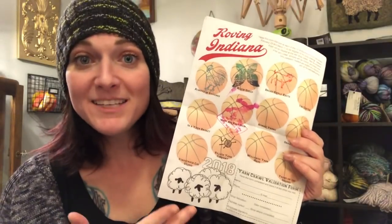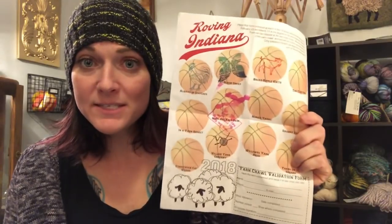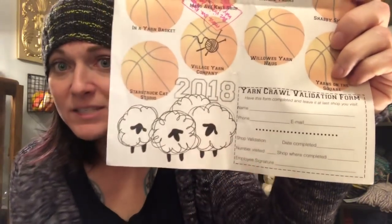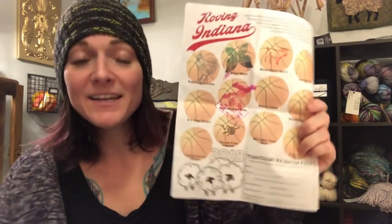So you present this at the shop and they stamp it. This is free. The passport is $7.50 because that's what gets you 10% off the yarn. But if you just want to visit the shops and get this stamped, then you send this little ticket in. You can download this right from their site, so you don't have to pick one up in the store. You can show up with one. If you get the stamps, you can then send that portion in and be entered for prizes. You can also enter for additional prizes at every yarn shop.